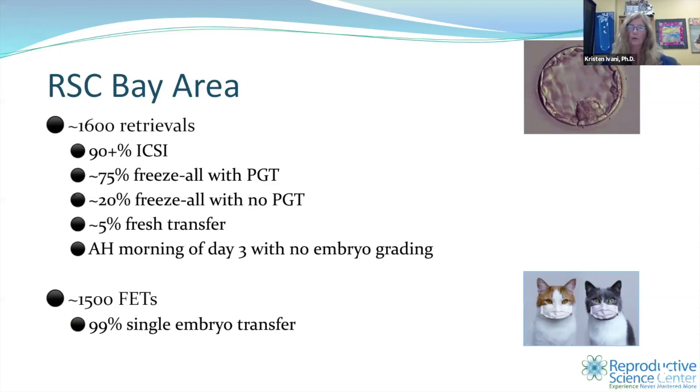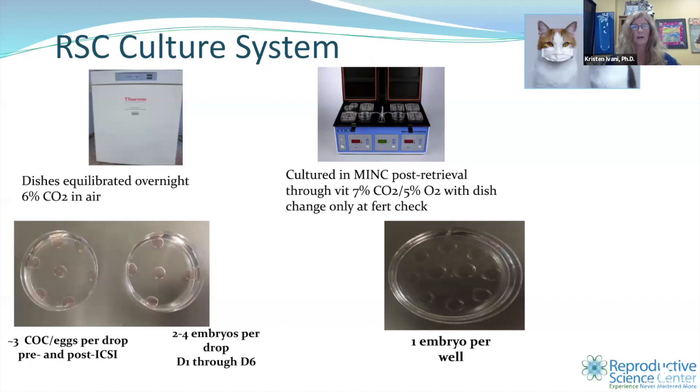We do laser-assisted hatching on the morning of day 3. We don't grade them. We just take them out, hatch them, put them back. If there's something really obvious, we'll make notes about it, but otherwise we just move on. About 1,500 FETs, 99.5% of those are single embryo transfer. Next slide. With regard to the culture system, we might do things a little bit differently.